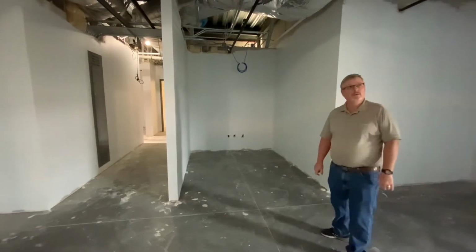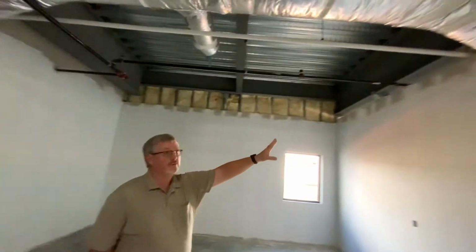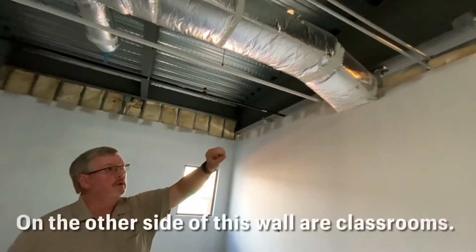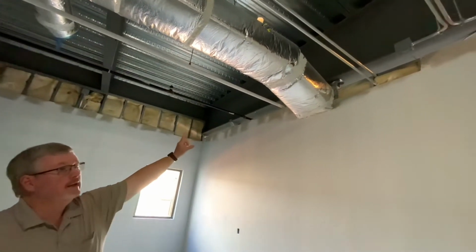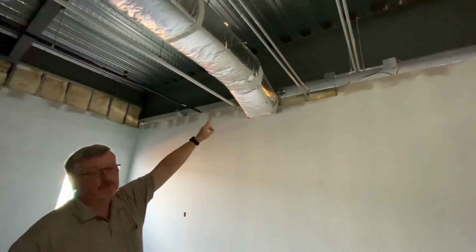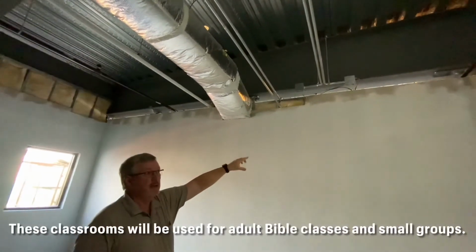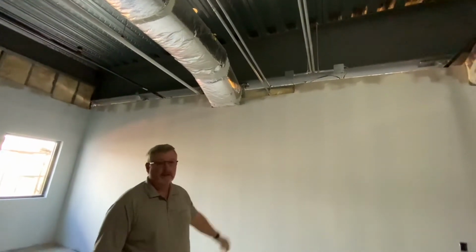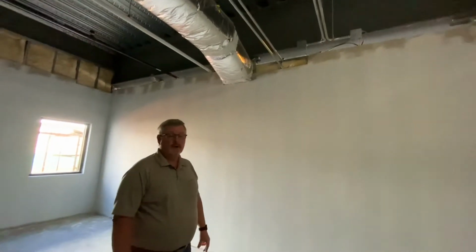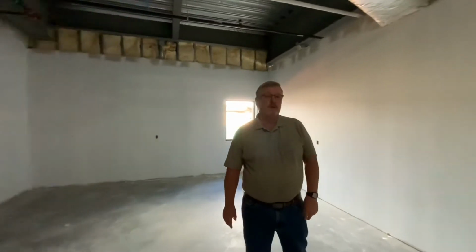drop the ceiling in. One of the things we discussed to help with sound is the walls are insulated, but I asked them to go ahead and fill in that area and insulate the crack between the big beams that support the second floor and this wall, so that less sound will go up and over into the other rooms, where someone talking loudly in one room doesn't interfere with a Bible study that's going on in the next room.